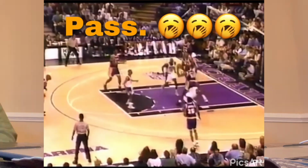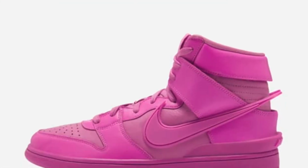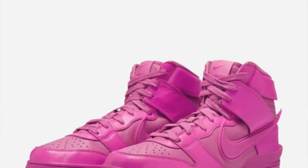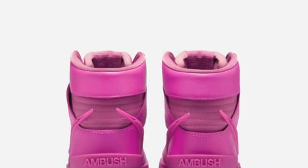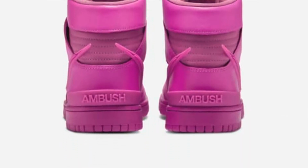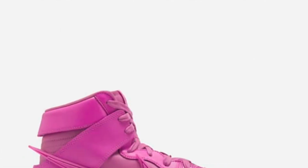Not for $180. And today, the shoe everybody wanted this week, the Nike Dunk Ambush. Now, I'm embarrassed to say that I completely forgot about them. So that was a shoe I was planning on going for. But again, I was so into my own stuff that I completely forgot about it.